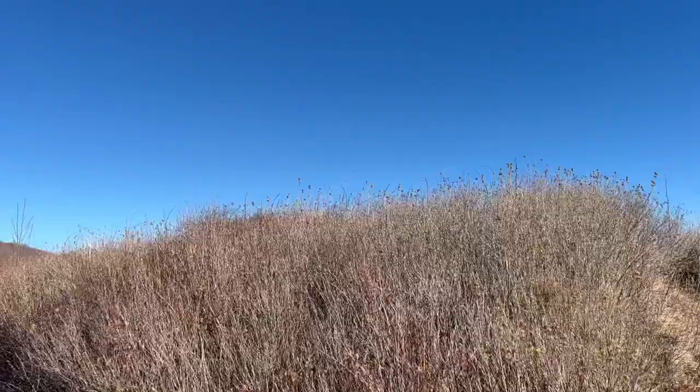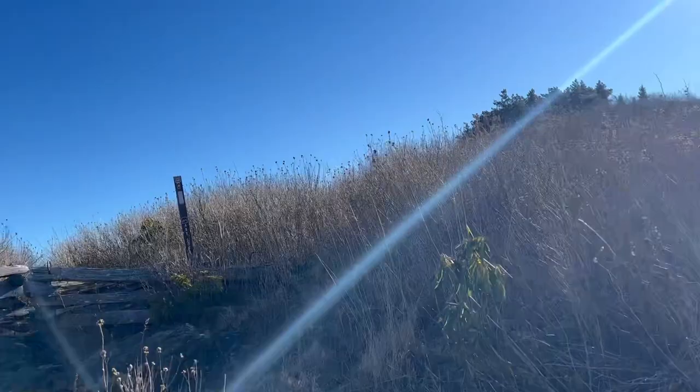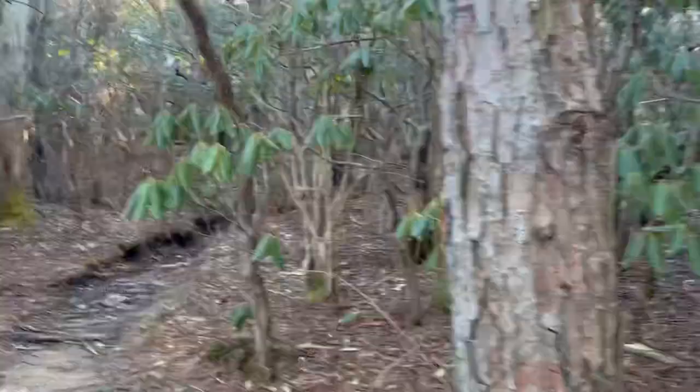Just came from this way while we were actually off the trail for a while, and it was very eroded. And then after we got out, it said, this trail is closed due to erosion. But luckily, it hooked back up with Art Loeb. So here we are. First blaze we've seen. 9 miles in. Crazy.